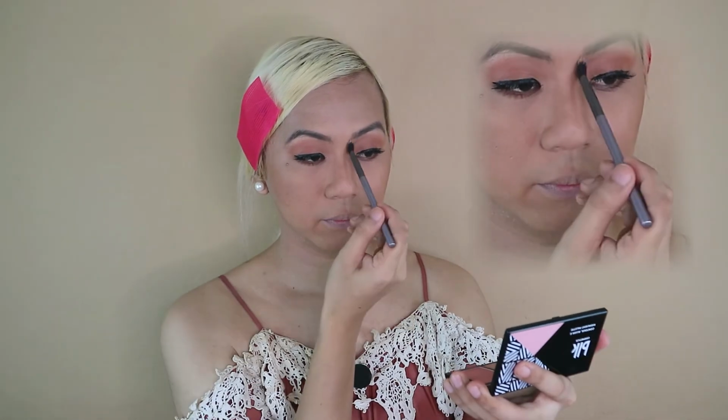Now, one thing that I will be doing next is to contour my nose line. And let's see if it will also give that desired contour for my nose. Contour, and as you can see, very light lang ang ating contour today. It's more subtle compared to the usual contour that I do to my face.